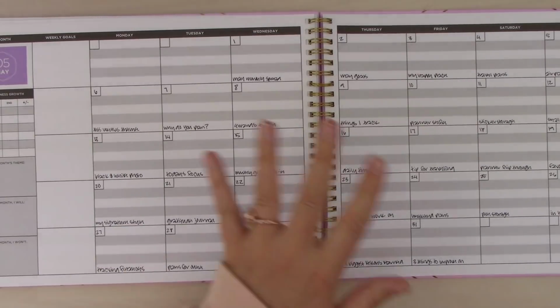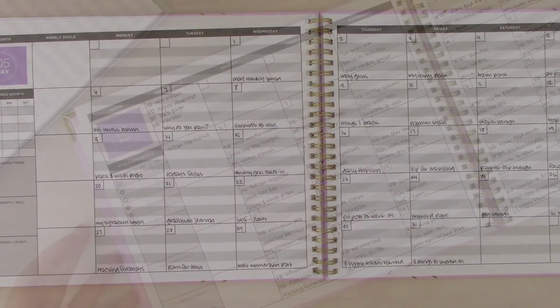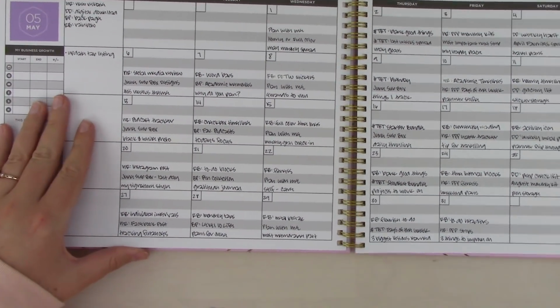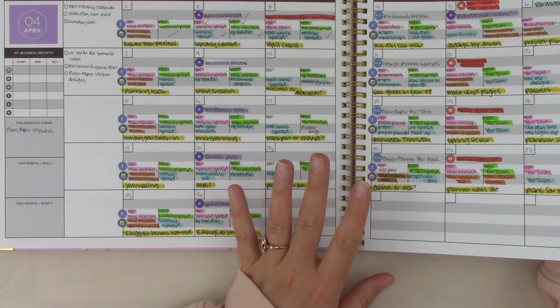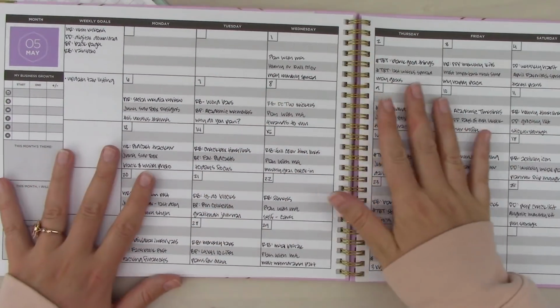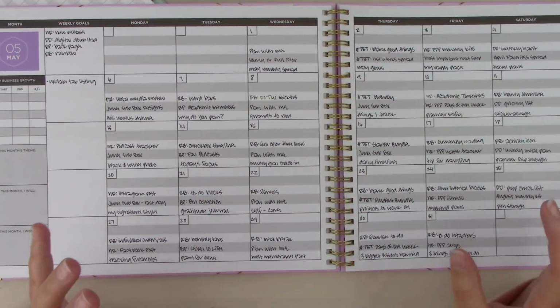So yes, I'm gonna fill out some things because I already have some things scheduled, and then fill out everything else. Okay, here is my content planner. I'm liking this a whole lot better than this. This is just so crazy. I will go through and highlight. I don't have any of my highlighters up here, but I'll go through and highlight and color code.